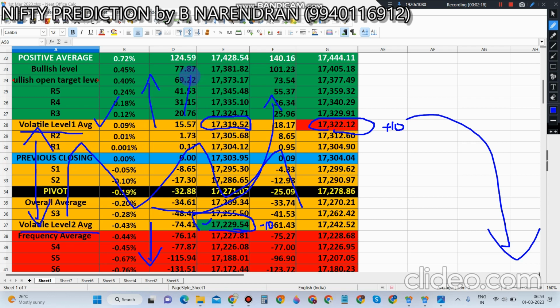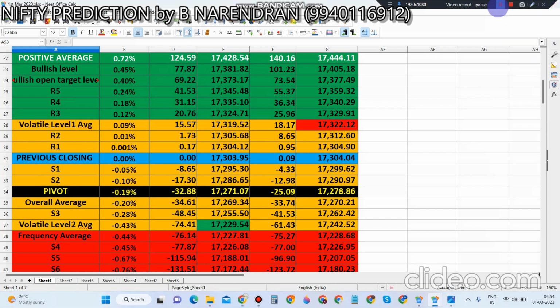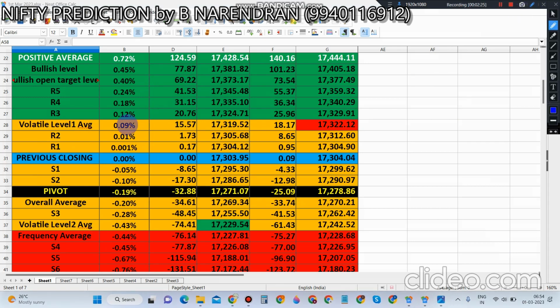But if pre-opening is above that level, you can take chances, but you need to take it as a hero zero. Why? Because the data is mixed. So we need to watch out how the pre-opening is going to be. If it is in between these two levels, you must go with the hedging method. Small and safe traders, play safe today. Why? Because premium erosion will happen if it opens in between these two levels.